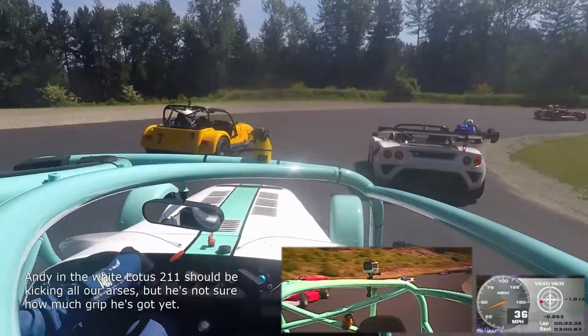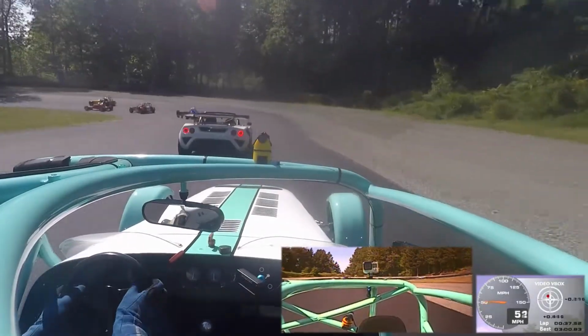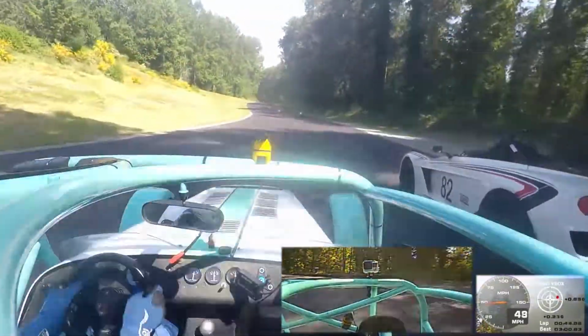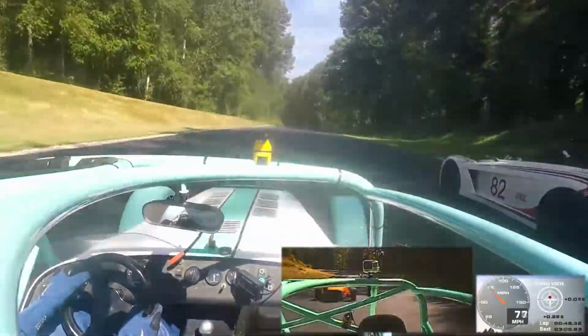So here I go, can I find a way past them? There goes Peter, I've got him. Now can I tuck in past Andy? He blocks me quite well, but he goes out wide, I tuck in behind. And there you go, I've got him! Except he's got a bit more horsepower than me and off he goes.